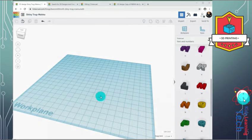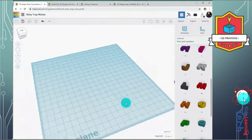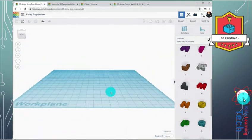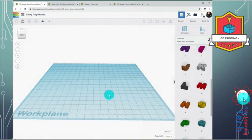All right, my super awesome 3D printing tech friends. We are on this page where we usually create on the work plane. But right now, we are not going to create. We will be creative, but rather than build something and put something together, we, for lack of a better term, are going to destroy. Maybe a little more technical, we are going to disassemble.